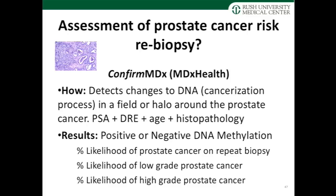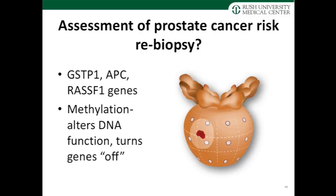Then they combine PSA, digital rectal exam, age, and then histopathology. So it's either positive or it's negative. If it's positive, they'll give you a % likelihood of any prostate cancer. Then they break it down into low-grade or high-grade prostate cancer. So here's a picture kind of what that field looks like.